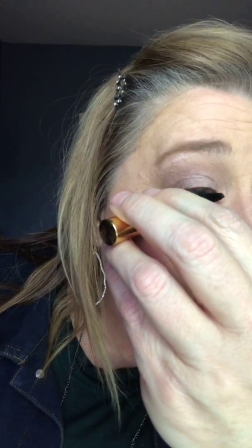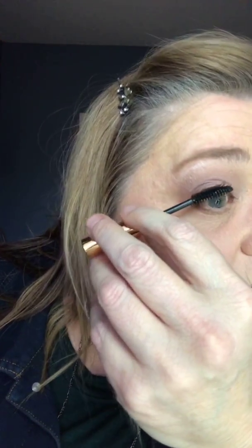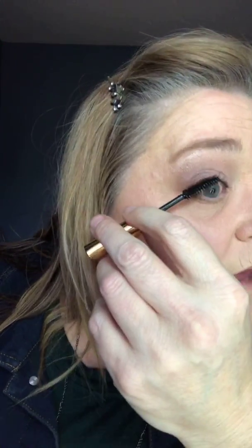All right, so I'm gonna go ahead and do my second eye. Same thing. Go in at the very base, squiggle and pull up. Squiggle back and forth, pull up. Back and forth, pull up. And again, you can really see how long my lashes have gotten. And I will tell you, when I started using Lash Extend, my lashes were next to nothing. They did not exist. So the Lash Extend does work. You know, it takes a little time for it to work, but it does work. And then let me get on this outside corner, get in there, squiggle and pull up.